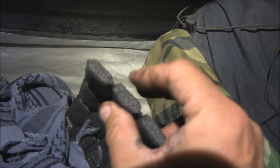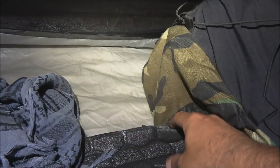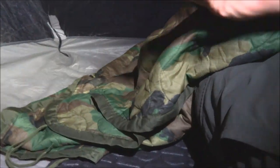This is the inside of the Six Moons Design Haven bug net. 4 inches of rain. Bathtub floor. Tonight, got my backpack, my schmog, that's my pillow. This 3/8 black pad is about 20 inches across, maybe 24, by about 48 inches long. And then I got the tucked under my feet. So it makes a bathtub, it makes a foot box. And then I just tuck those under.